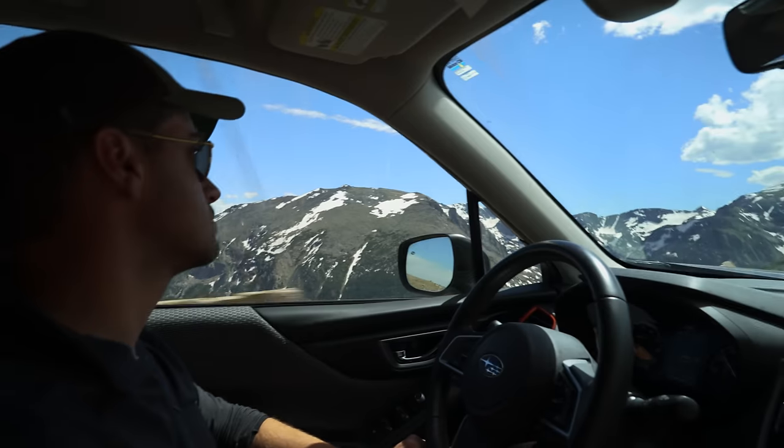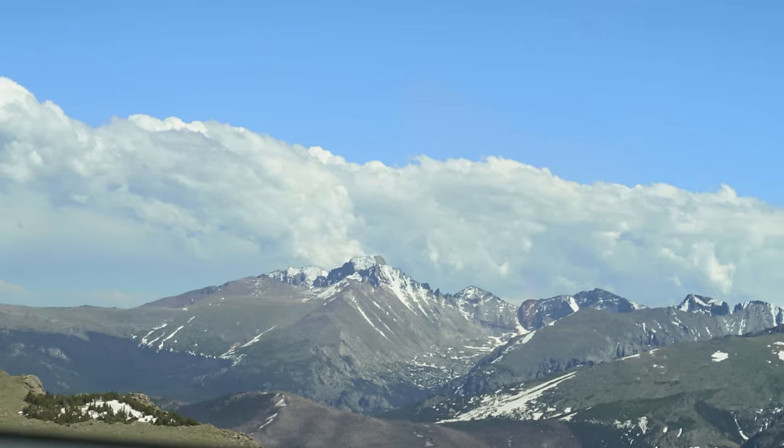We are currently at 11,350 feet and counting. I'm guessing we'll top out at 12,000? Any 14ers in our view right now? Long's Peak behind us. It's the one with the tabletop.